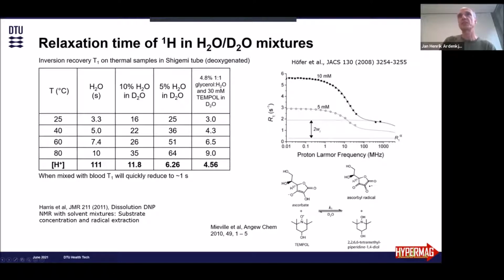The challenge is that we need the free radical in the DNP process, and the radical will then, after the dissolution, be a dominant relaxation mechanism. You see here that even when we have diluted in T2O, the 1 minute T1 that we could have would be reduced to 10 seconds in the presence of the radical from the dissolution DNP method.